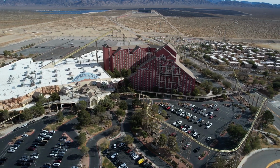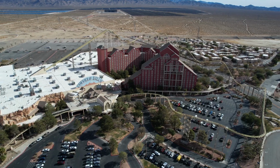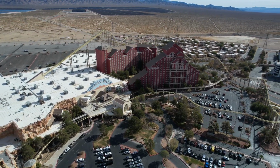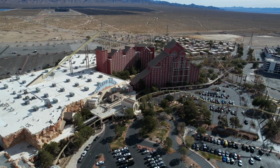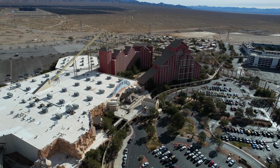Like I said, this was the longest, tallest, fastest coaster in the world at its opening. So it definitely drew some crowds. And sadly, with the COVID pandemic, it closed and hasn't been reopened since.